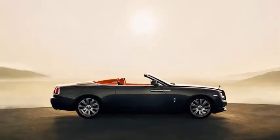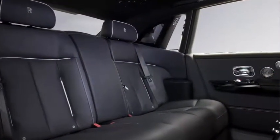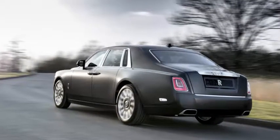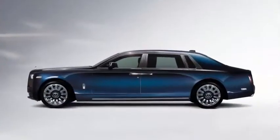In addition to the Dawn, Rolls-Royce has brought 3 custom Phantoms. The most restrained one is called the Gentleman's Tourer, which features a 2-tone gray and silver bodywork and a dark interior. The concept harkens back to 1930s Continental saloons.